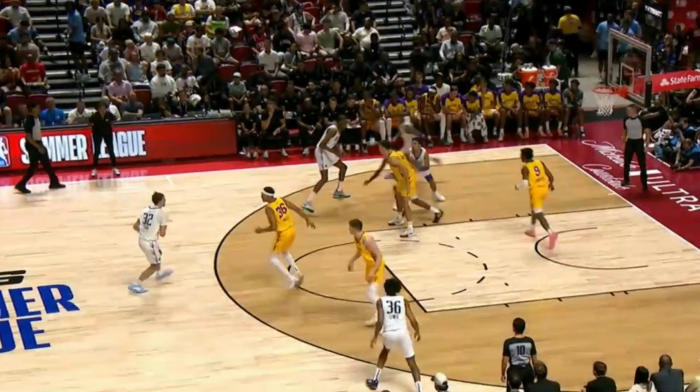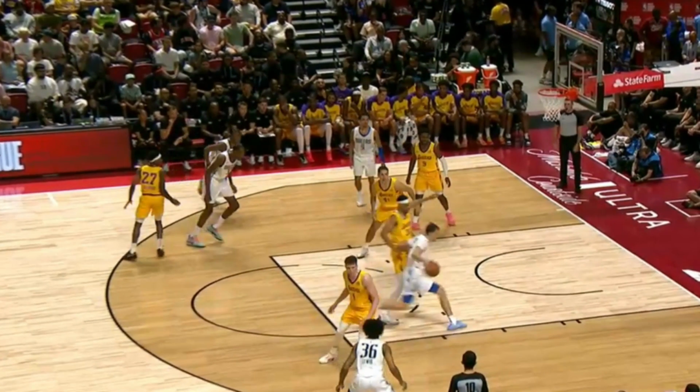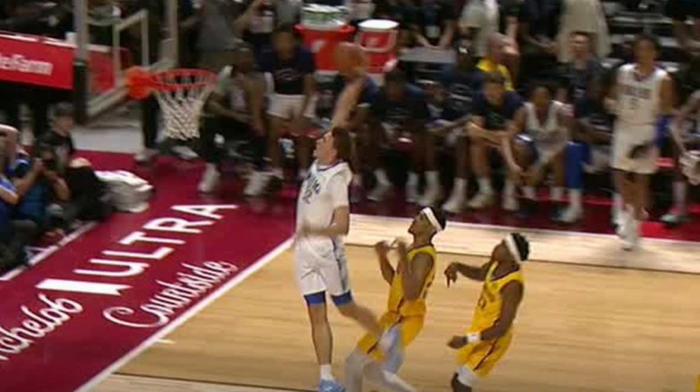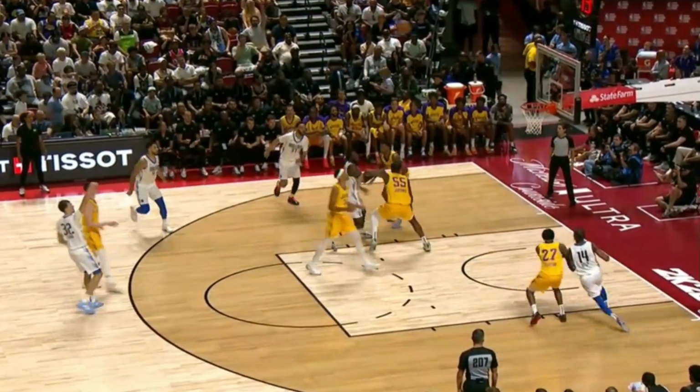Hesitates on the perimeter going into the between the legs. Another case where he can probably force the issue to get to the basket. Instead, he relies on the mid-range shot that just hasn't been there all night long. But definitely a shot we've seen him make, and I'm sure he was making them all summer long. You have to respect the determination. Just refuses to stop shooting jump shots. But who cares, because he's still competing defensively.